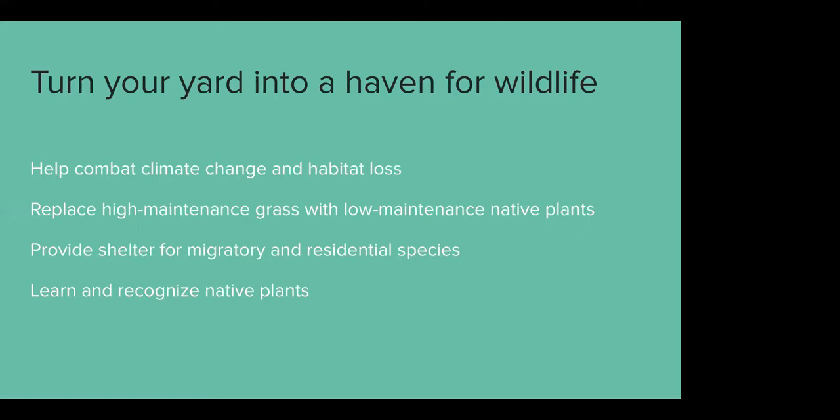Forests are really important in helping take in carbon dioxide that we are putting out through consumption. And so by having more plants in your lawns, and having more native animals coming through, it is going to help combat that climate change.